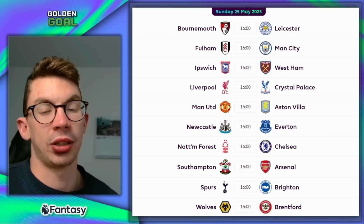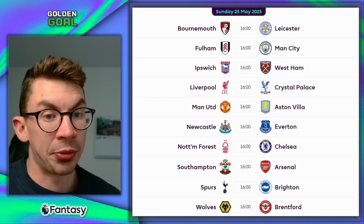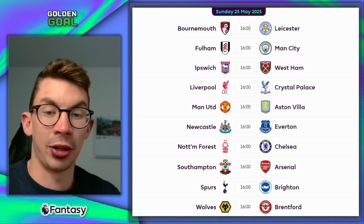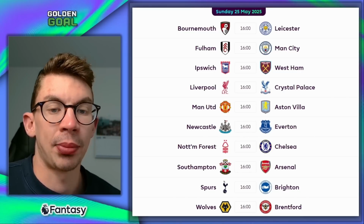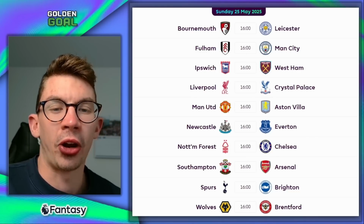West Ham and Ipswich. Obviously, West Ham have got a good fixture there, but, you know, not necessarily with things to play for. Aston Villa against Man United. Definitely Villa have got something to play for, and we'll see what kind of mood Man United are in after the Europa League final. Newcastle and Everton. Newcastle definitely with something to play for. Nottingham Forest against Chelsea. Both teams there with something to play for. That might sort of change the dynamic of that game.